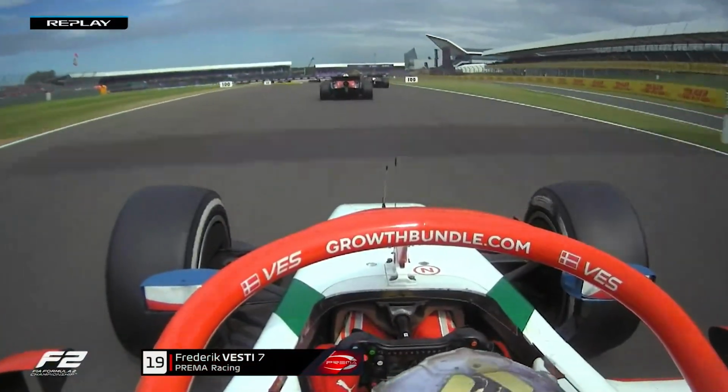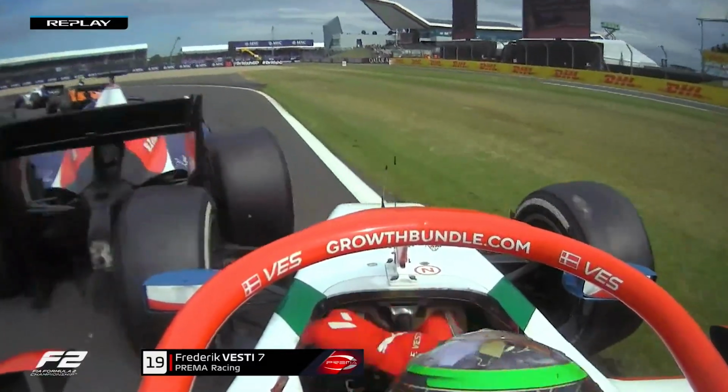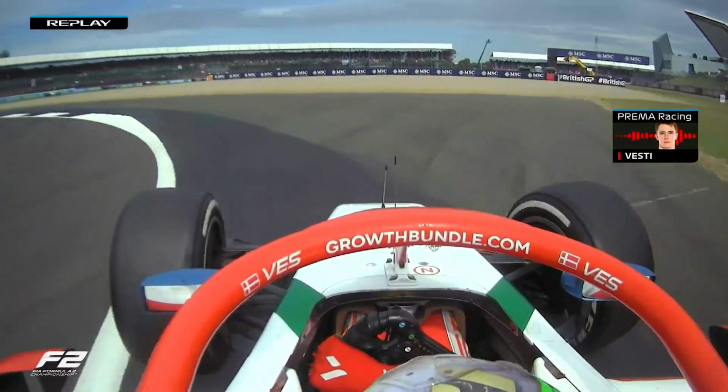Here we are on board with Fred Vesti then, and that's Stanek in front of us, and just straight. I'm out! What is he doing?